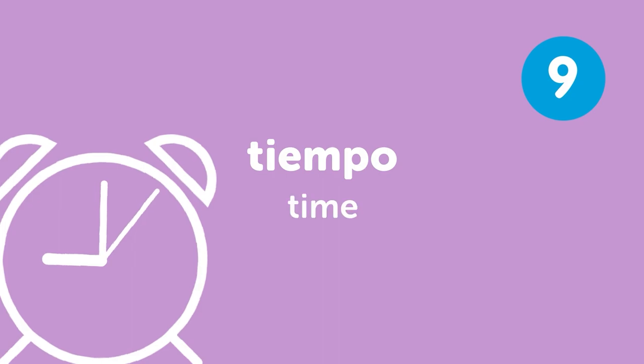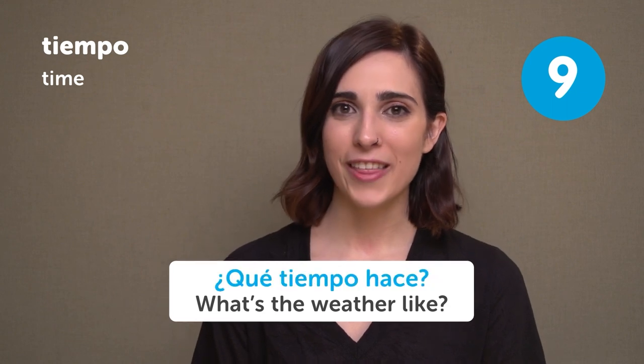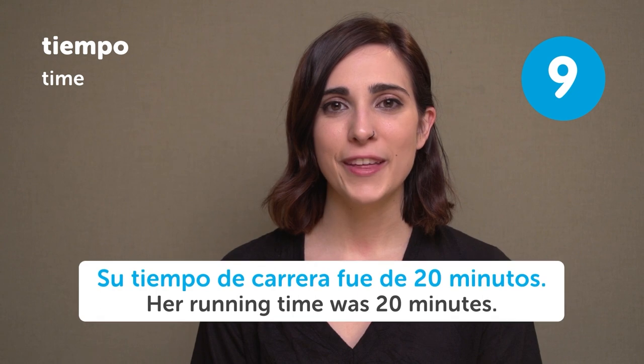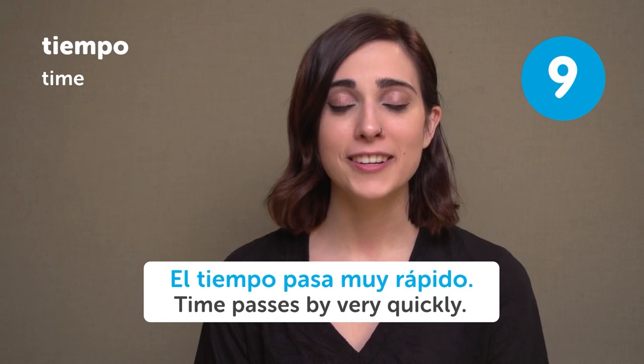Tiempo, time. The next one is tiempo, which means time or also weather. What's the weather like? ¿Qué tiempo hace? Her running time was 20 minutes. Su tiempo de carrera fue de 20 minutos. El tiempo pasa muy rápido. Time passes by very quickly.